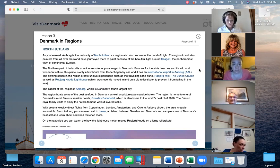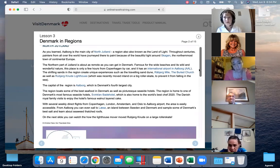With several weekly direct flights from Copenhagen, London, Amsterdam, and Oslo to Aalborg Airport, the area is easily accessible. From Aalborg, you can even sail to Læsø, an island between Sweden and Denmark, and sample some of Denmark's best salt and learn about seaweed thatched roofs. On the next slide, you can watch how the lighthouse mover moved Rubjerg Knude on a large roller skate.